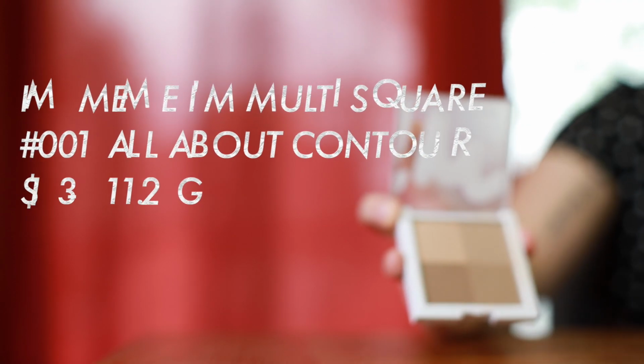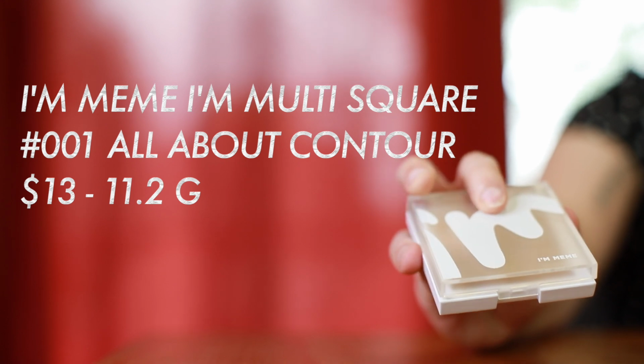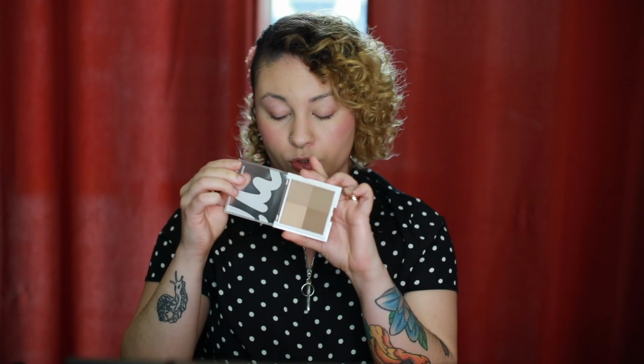Okay, we're gonna move on to some contour and some bronzer. The contour I'm using is actually a little quad. It's from I'm Mimi, I think that's the brand. It's a K-beauty brand. I got it off of Yes Style. It's this little quad dude. And I'm going to use this guy to contour first.